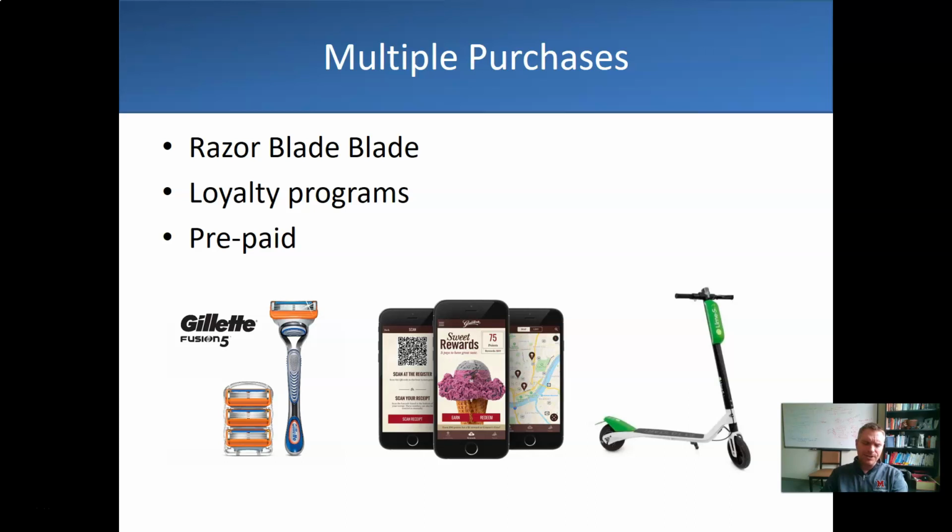Now we can think about a similar scenario, but maybe extrapolate a little bit. And we say, well, what if we have multiple purchases? It's not just a one-time deal, but maybe I want more of an ongoing relationship with my customer. There are different ways to think about this. So the razor blade model is a famous example.